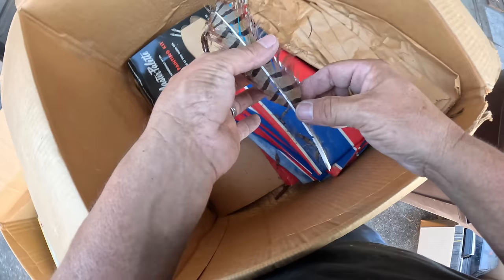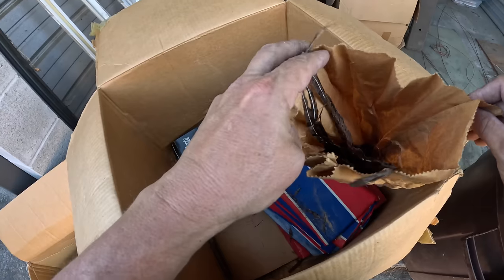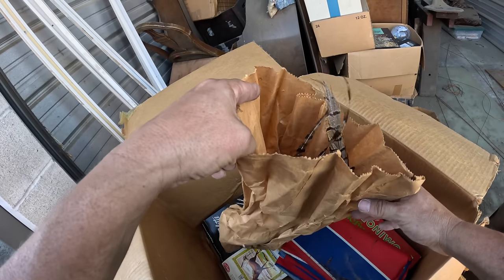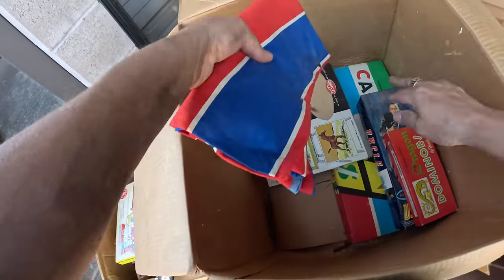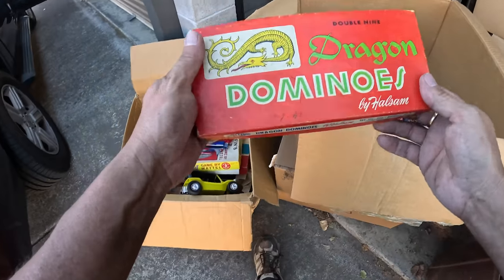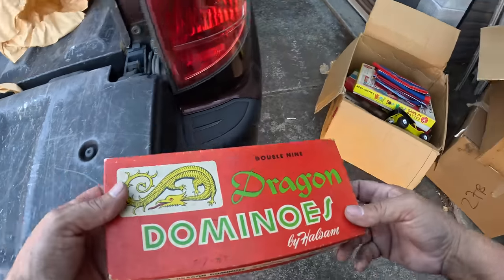Is this old feather coming apart? I let that go. Oh, there's a bunch of old feathers in here. See that? These are disintegrating. I don't think we're going to keep those. I don't see what use you could have when the feathers are falling apart like that. Small vintage fabric. Dragon dominoes, old dominoes. Yeah, that's cool. I had those when I was a kid.